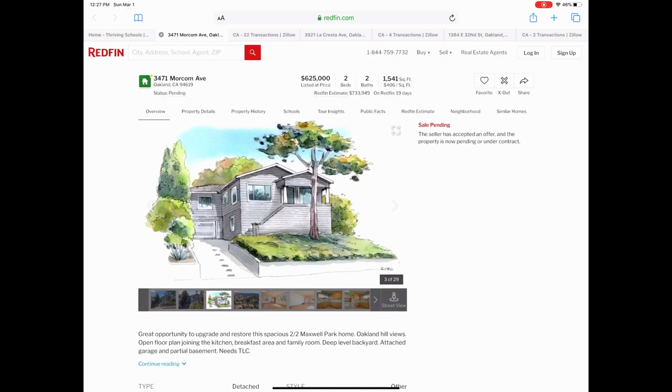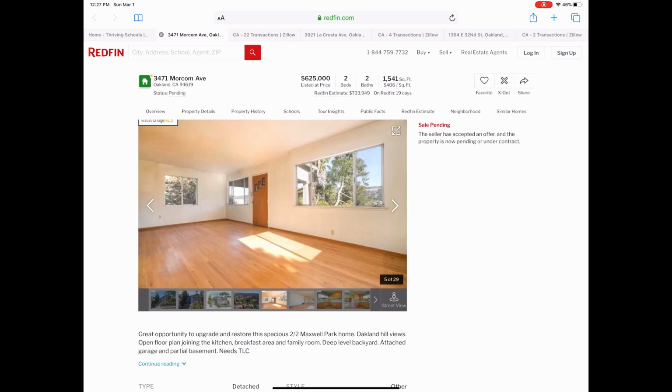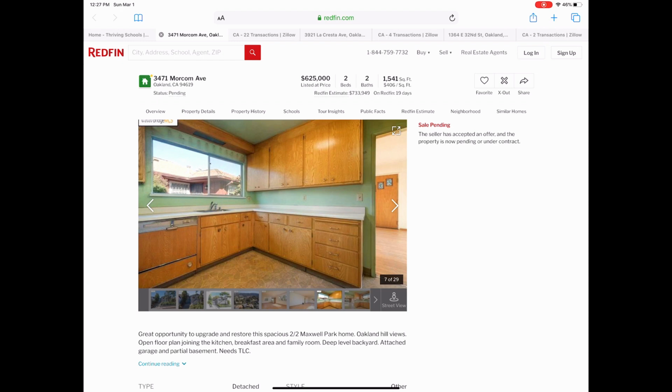So we'll start with 3471 Morecambe Avenue. This is a good property over in the Maxwell Park neighborhood of Oakland. It's a 2-bedroom, 2-bath, 1,500 square foot home that's listed at $625,000. So it's already pending, so someone has an offer on it that's been accepted. But for this particular property, I wanted to show it to you because I think if you take a look at some of the photos from Redfin, you'll see that this is just a cosmetic fixer.